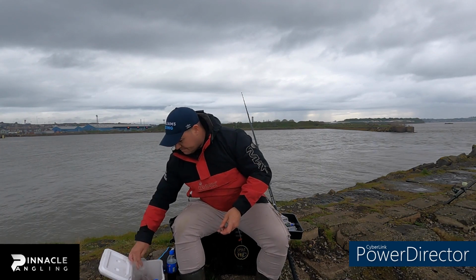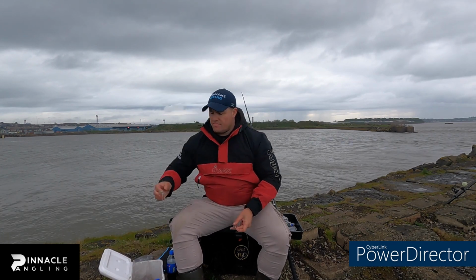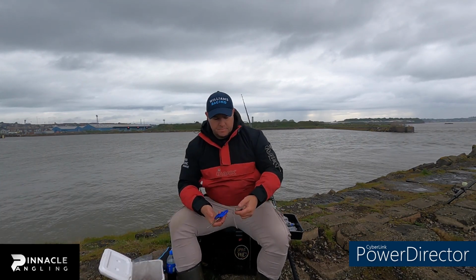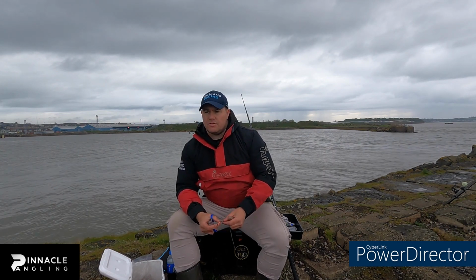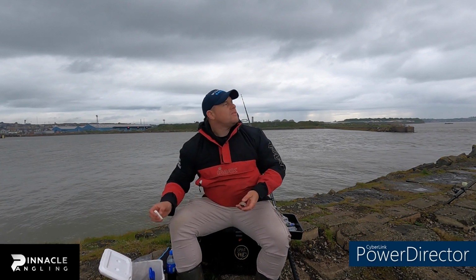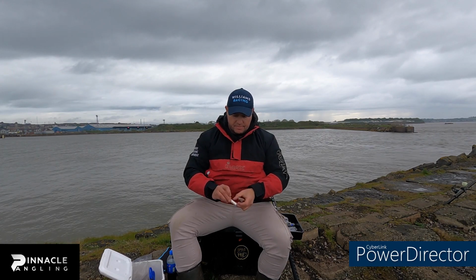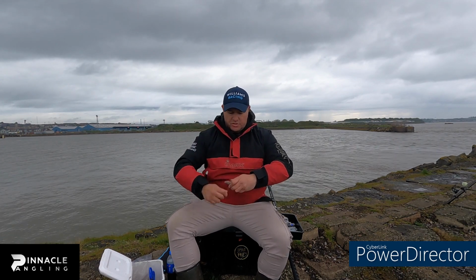Squid. If I had to use one bait for the rest of my life in the Bristol Channel, it would probably be squid. I think squid is absolutely killer for a lot of fish. It's relatively cheap as well in terms of what we pay for bait. When you think how much crab is and how much worm is, squid you can pick up relatively cheap. Pack of squid for about £4.50, and it will catch you a wide array of fish.